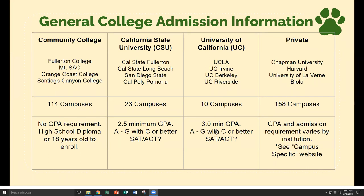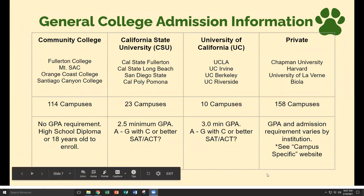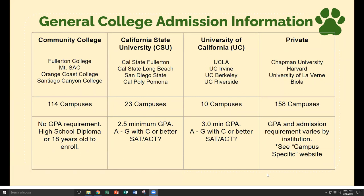But if you're thinking that college or school is going to be your pathway after high school, we wanted to remind you of the different systems in the California college program and kind of what that all means. So you have the community college, the Cal State University system, the University of California system, and the private system.